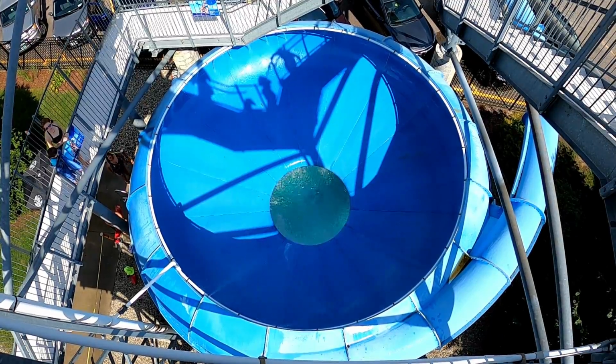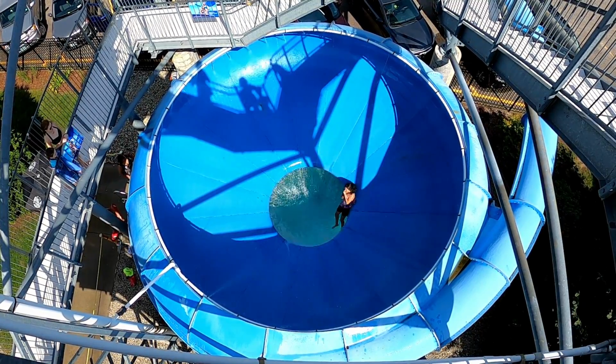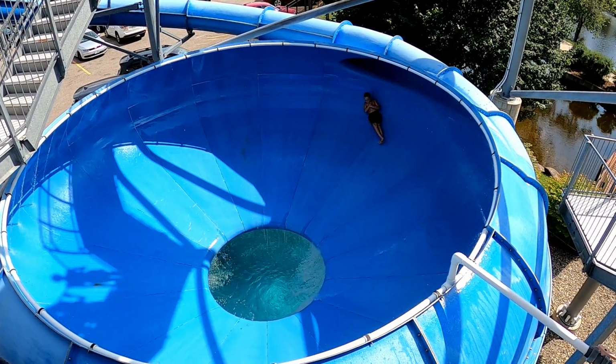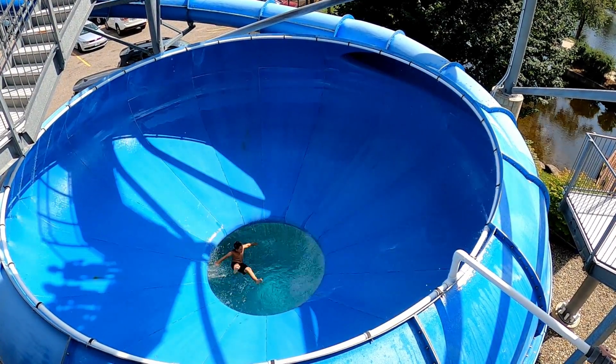The final body slide is Eye of the Storm, a body bowl slide, which is very rare for the region. This one has a fast drop and a wicked turn into the bowl. You can feel some of the seams in your back, but it is fairly comfortable overall. But the highlight of this slide is the awkward fall into the bowl. Sometimes you'll go feet first. Other times you'll go head over heels. This one is for strong swimmers only.